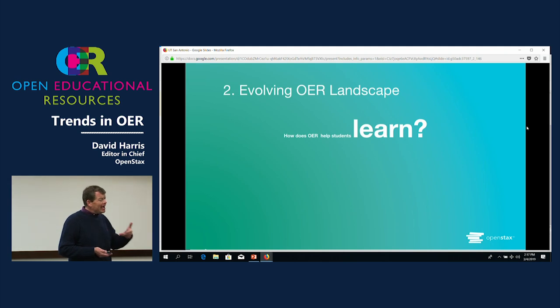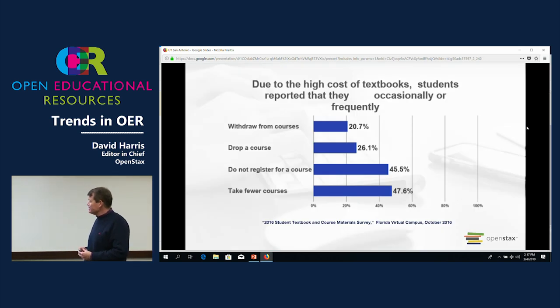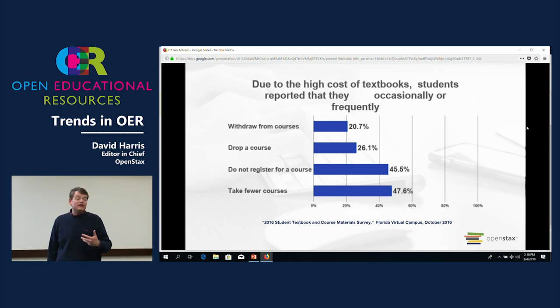The question is how does OER improve and drive learning? There are a lot of studies going on right now to set the stage for this. Something we do know is that the high cost of textbooks has a terribly negative impact on student behavior. 47.6% take fewer courses, some won't register for a course, or they just won't purchase the course materials. That number gets as high as 70% in cases. And that really puts them at a disadvantage in the beginning of the semester.